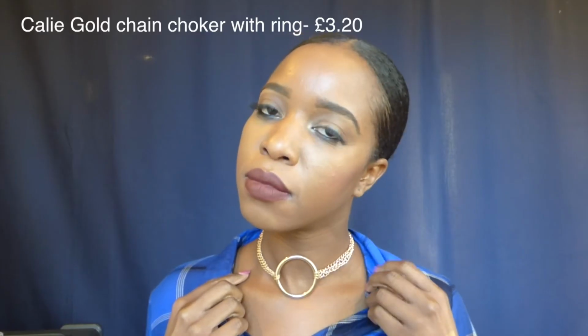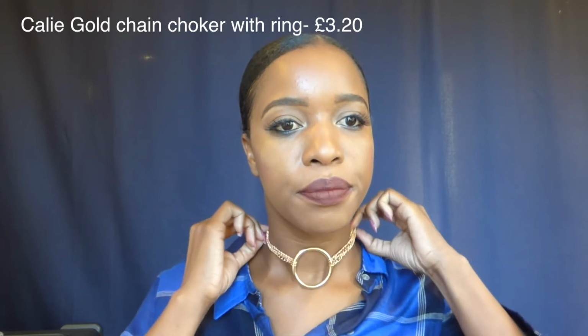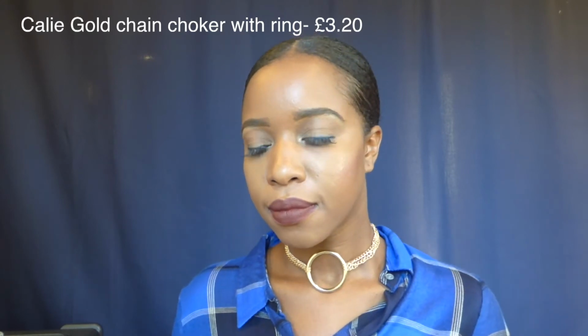Okay. I don't know how to open this, but I'll put it on for you guys. And the last piece I got is this beautiful, I don't know what you call this. Let's see. It's called a drop chain choker. Yes. And I love this piece. Wow.